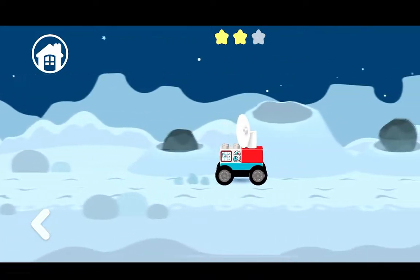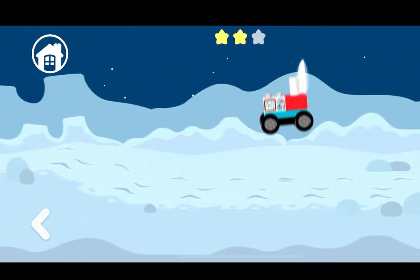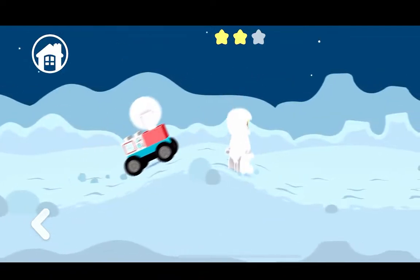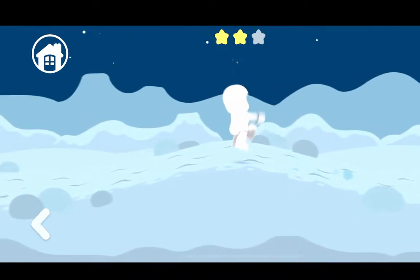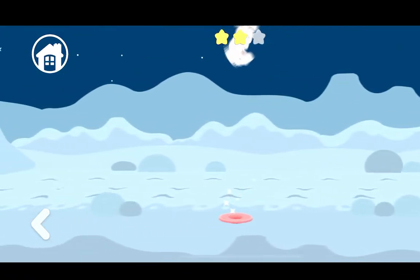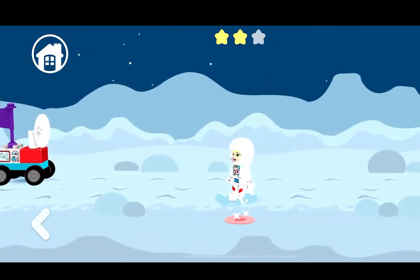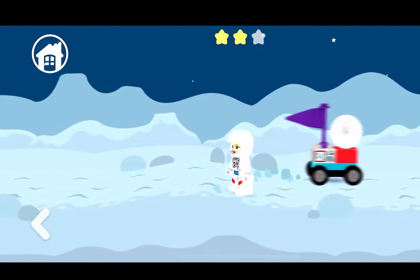What flag? Where do you go, moon rover? No. Where is our astronaut? Hello. Okay. Stop this. Oh, it's a purple flag. Our astronaut. Go the other way. Okay. Oh, we have a purple flag.